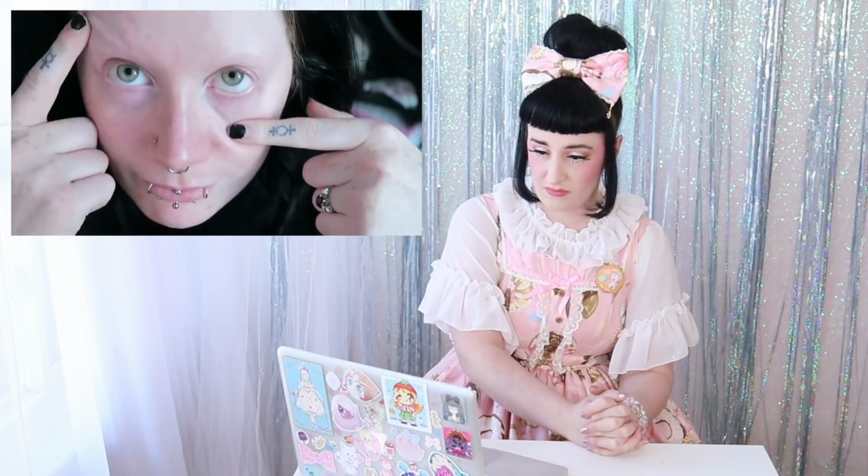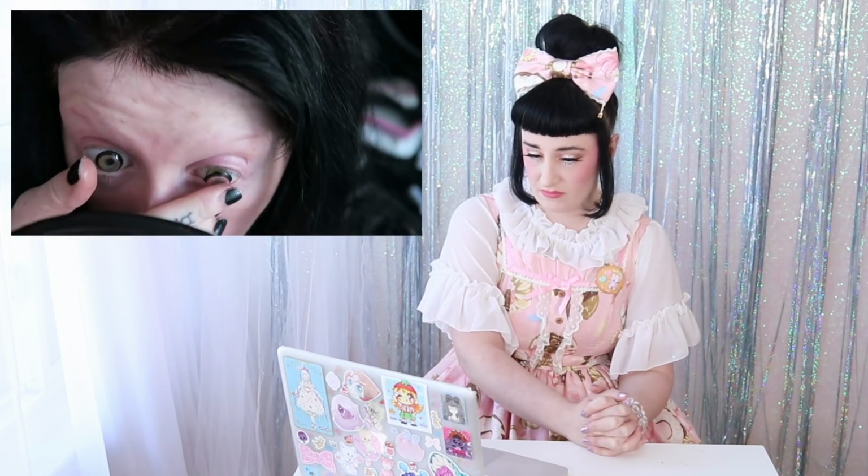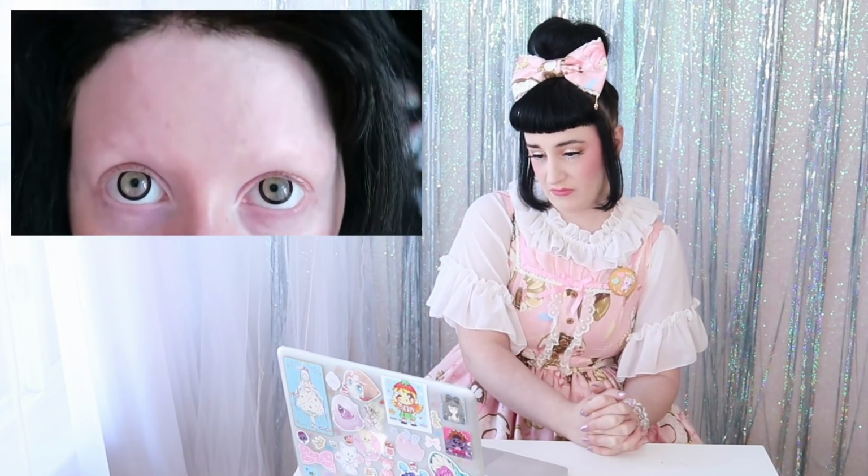So the first thing to do is to put on a pair of eye enlarging circle lenses. These are pink ones. You can see just how quickly they make a difference, right?